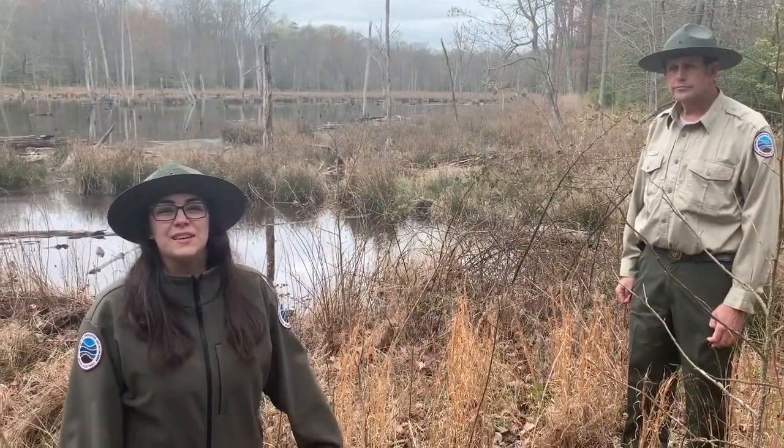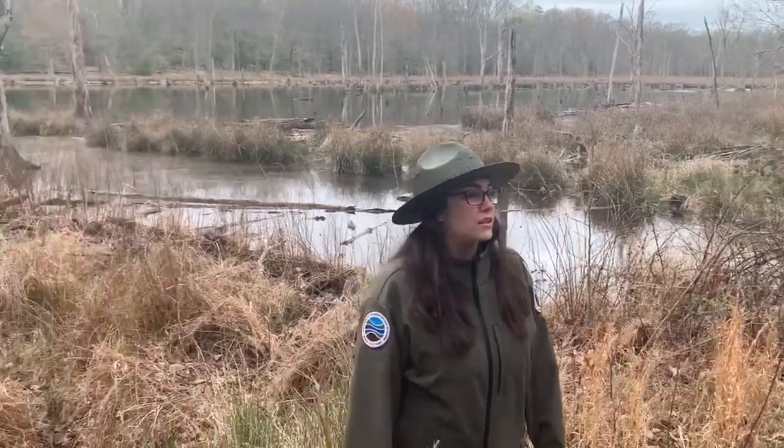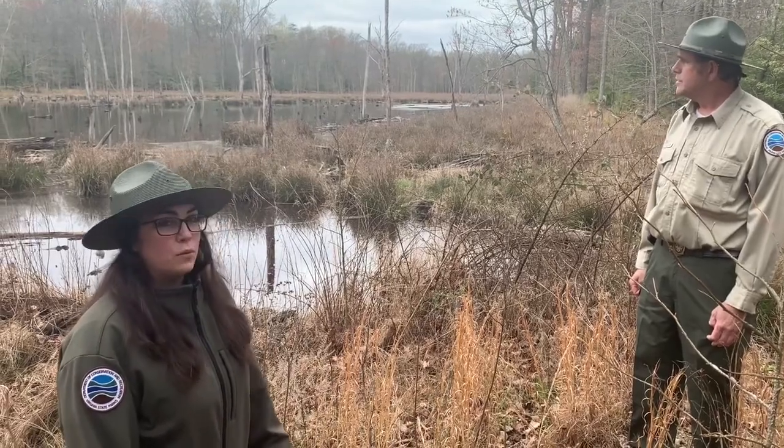This area behind me is the Potomac Beaver Dam. It's an area of water that is here all year round, created by the beaver dam. It's home to many different species of reptiles, amphibians, mammals, different types of birds. We have several different types of aquatic turtles in the water, including painted turtles, eastern musk turtles and red-eared sliders in here. There's different snakes and different types of amphibians such as toads and frogs.